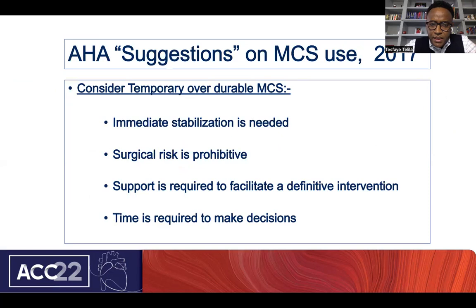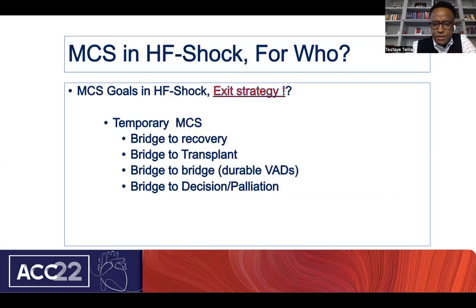Of course, we don't expect a class 1A recommendation in the shock space from any cardiology society. AHA suggests the use of a temporary mechanical circulatory support device over durable MCS when immediate stabilization of the patient is needed, or if the patient is too sick to undergo a durable VAD or transplant surgery, or if support is required to facilitate definitive intervention like high-risk PCI or high-risk VT ablation. Also, when time is required to make a decision, like this one, some of these patients come to the emergency room, you've never met them, they don't know you, they're too sick, but you don't know if they're going to have a meaningful exit strategy, in which case you would go ahead and put a device in, and that will give you some time to make a decision about their care.